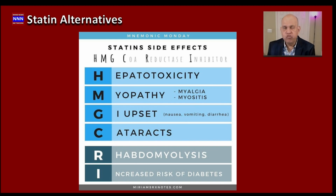Hepatotoxicity. It is damage to your liver. That's why every 6 months, doctors do blood tests to find out if there has been elevation of the liver enzymes. That's how we determine that there has been damage to your liver by statins. Myopathy, which is the most commonly presenting symptom, is aches and pains in the muscles caused by statins. And that is one of the main reasons why people either want to reduce the dose or stop the statins altogether. Then GI upset like nausea, vomiting, diarrhea.